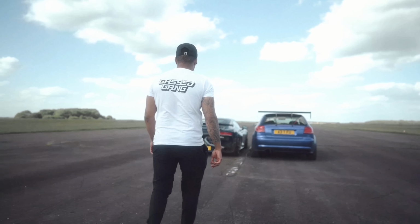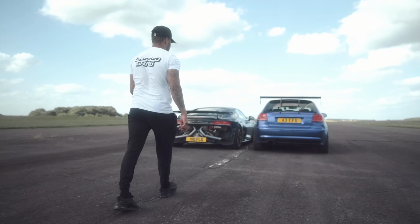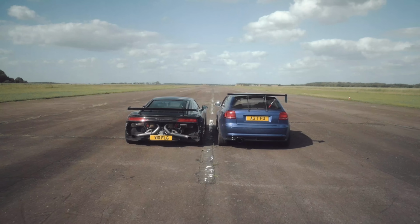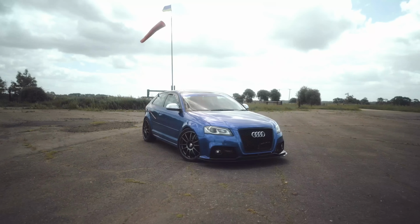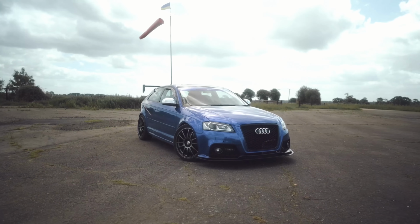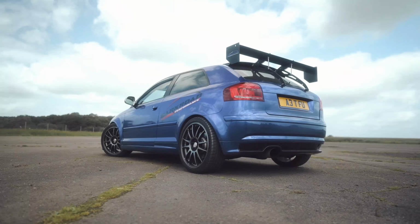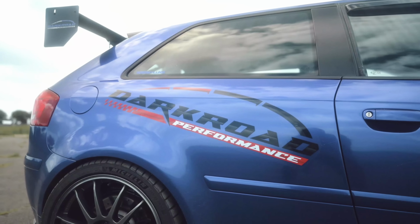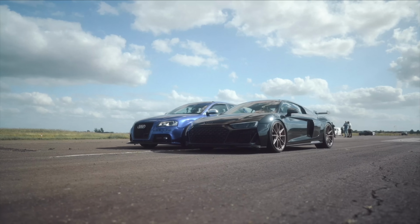So welcome back once again to the OG battles and straight up off the bat to what might seem like an unfair race. It's A3 versus an Audi R8 with two snails strapped to the back of it. However, we've managed to get one of the current UK's craziest Audi A3 builds to pull up, and we are fairly confident the little A3 will hold its corner in a scrap. But there's only one way to find out, right?